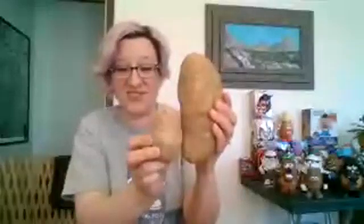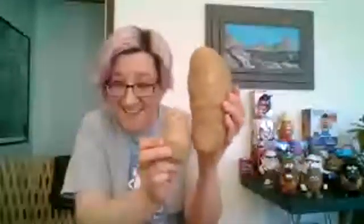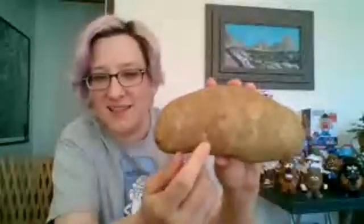I can't imagine growing such a big potato. And I have some potatoes to show you. I have two potatoes. And you can see they are two different sizes. This one is little, this one is big. And let's look for one of the eyes on the potato that the farmer planted in the ground. They look like this.